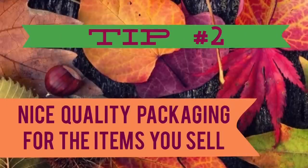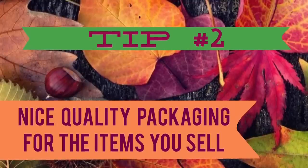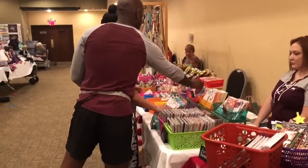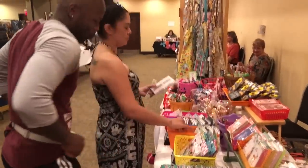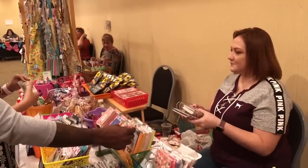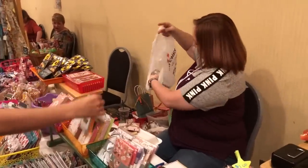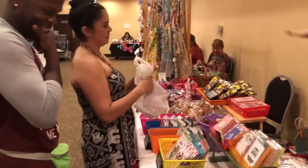Tip number 2 is my favorite tip. It almost was tip number 1, but it's tip number 2. And this one is to make sure that you have nice quality packaging for your customers when you sell an item. Have you ever been to a craft fair and you buy something expensive and beautiful and nice, and you give it to the vendor, you pay them, and they take that gorgeous product and put it into an old, crinkled grocery bag? That is not attractive. And it just takes away from the beautiful product.